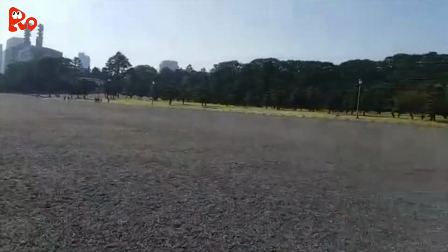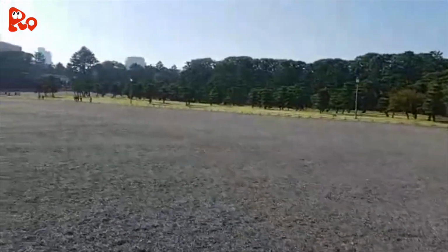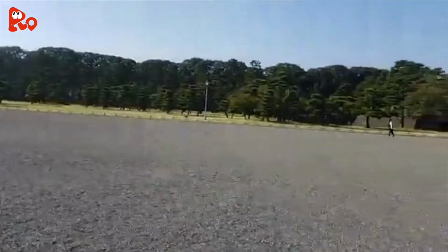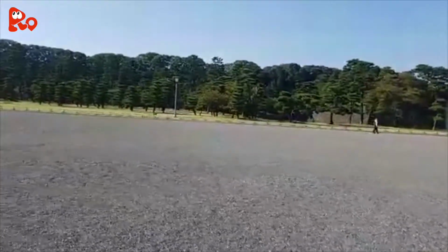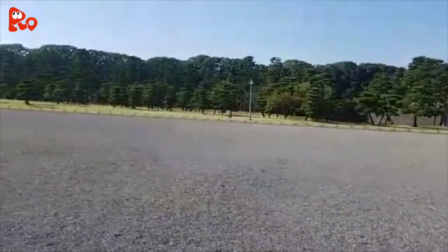Yeah, it's kind of far. I am trying to get to the other side of the palace, because if I remember correctly, there's a bridge over there and I want to check it out.